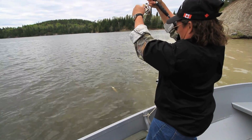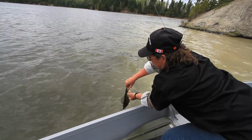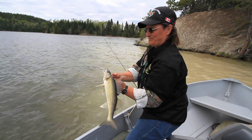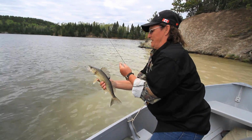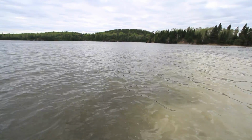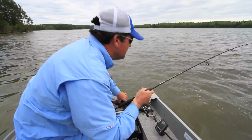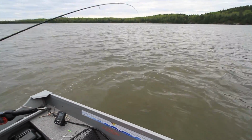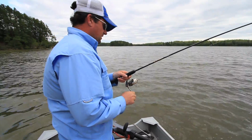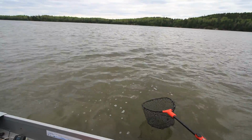There he is. This one's a bigger one. There you go. Well, that might be an eater. Lift them, or you want the net? There you go. Yes, fish. Cool. There's a fish. Oh, wow. Nice big head shakes. Staying down. Oh yeah, white tail. This is a good fish here.